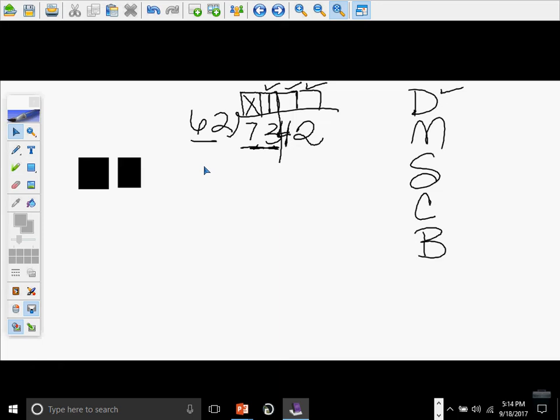62 goes into 73 one time. We got that one using the cover-up method. Doesn't matter, we got it nonetheless. So I just divided. Next, I'm going to multiply. Every time I put a number in this box, my job is to multiply with it next. 1 times 62 is 62.